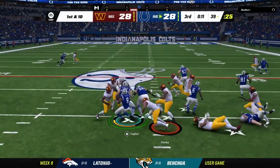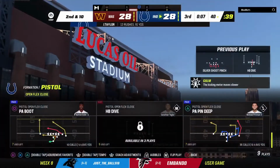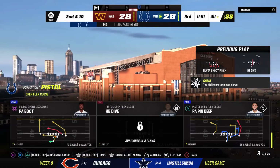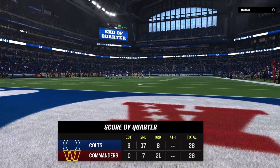Up the middle, here's Taylor. And he's going to be met at the line of scrimmage and taken down. No gain on the play. It'll be 2nd down. 3 quarters in the books. We'll return with more after this break.